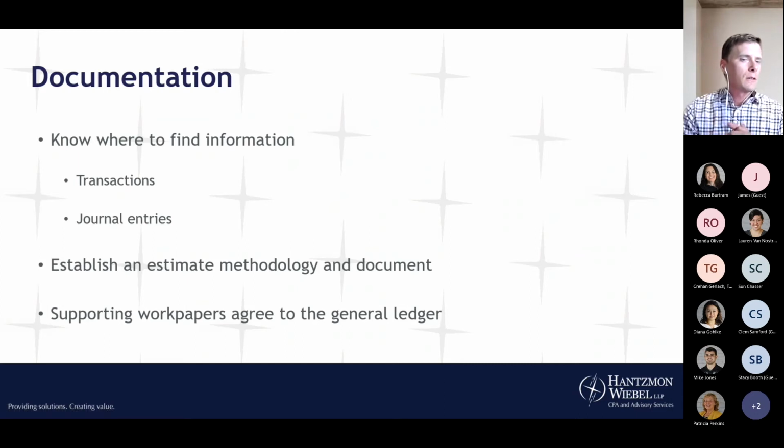So the next section is on documentation. It sounds pretty straightforward and simple, but knowing where to find documentation is huge. Most organizations have places where they file invoices or other documentation to support the day-to-day transactions, but knowing where to access that documentation, whether it be electronically on your network or hard copies in which file cabinets, and being able to find it when we request it will save a lot of time.